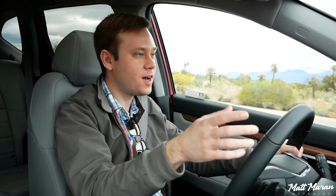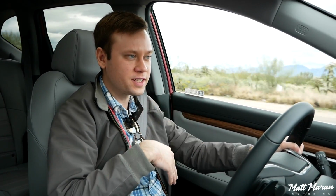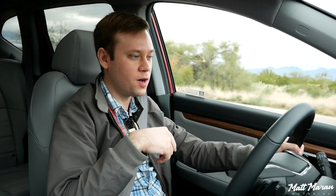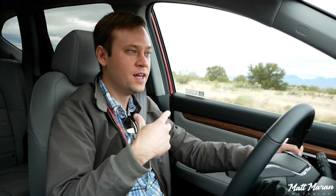Other things to note, we're now back in the normal drive mode, and throttle response is pretty good. There's less of a disconnect than what you get with some other CVTs, which still like to freewheel a little bit. And since this isn't really a CVT in the traditional sense, it's pretty responsive. It gives you a similar experience to an EV as far as the electric response, even whenever you're just in the normal hybrid mode.